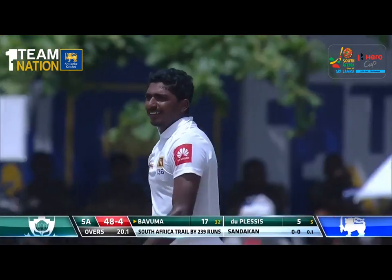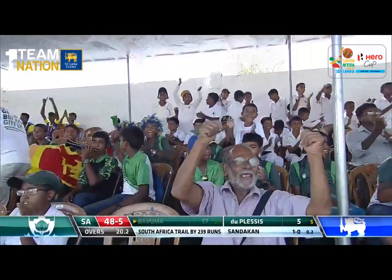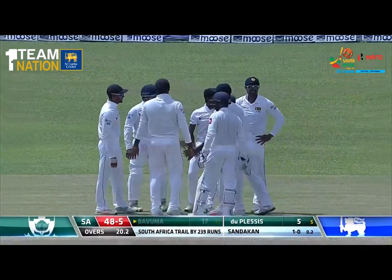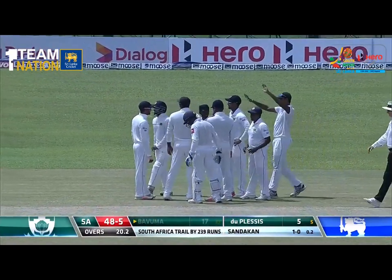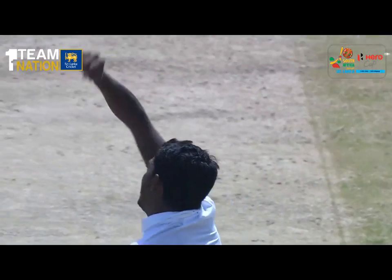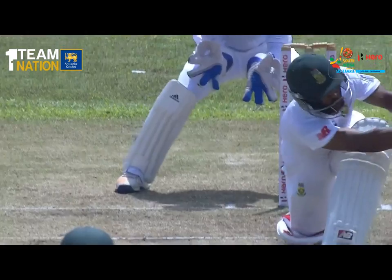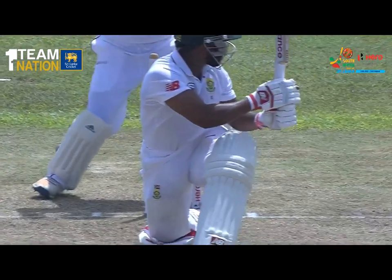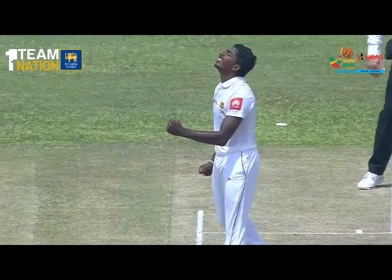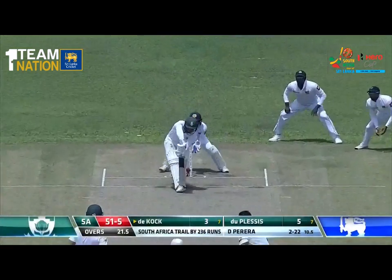Oh, done it. Dragged it on. Dragged it on. Trying the sweep shot. We've spoken about the effectiveness of the sweep shot, but that time not to be. Yeah, not a good shot this time from Temba Bavuma. It's a bit of a wild sweep shot from way outside off stump, so just too wide, dragged it back on with that inside edge.